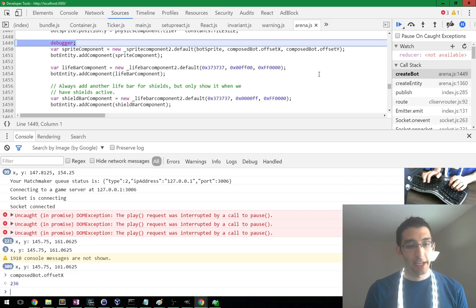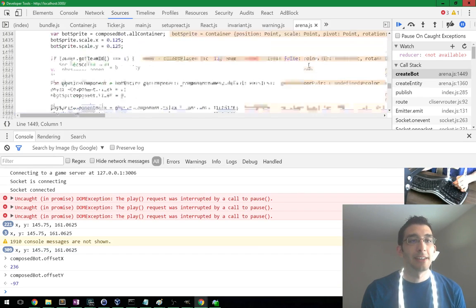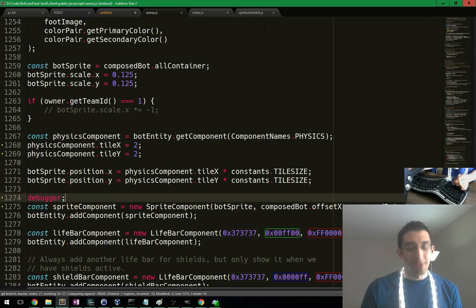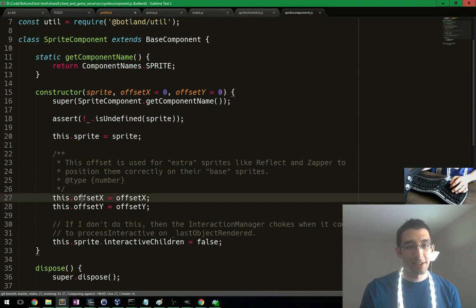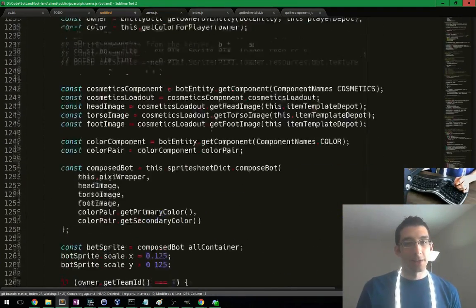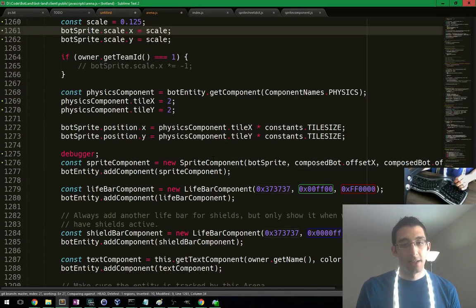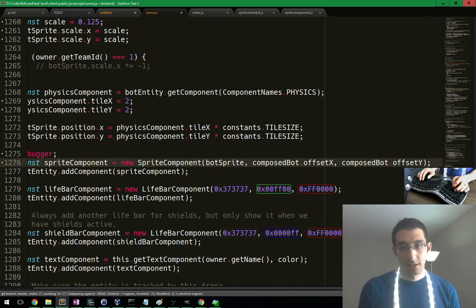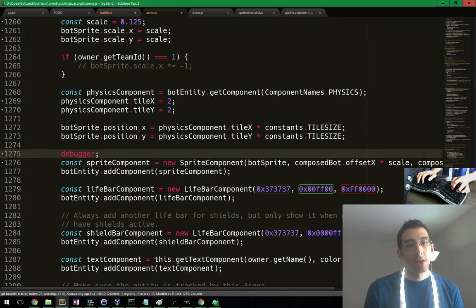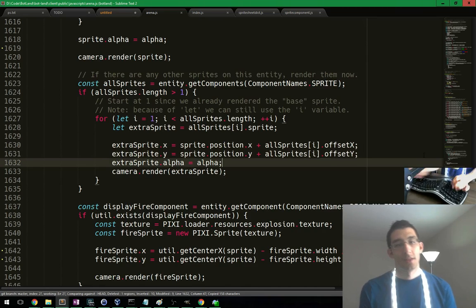Compose bot dot offset X. It's 236 and negative 97. Oh, that's got to be multiplied by the scale. But what? This thing didn't even use these. Sprite component? We have an offset X and Y and we just don't use them. I guess we should just use them. Alright, so here's what we can do. We can do a couple things. One, we can say const scale equals 0.125. We set that. We change this. Times scale. Okay, perfect. Then we make use of that scale. So, ready for this?